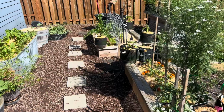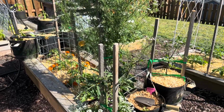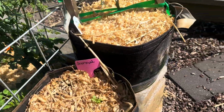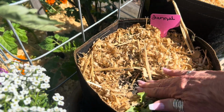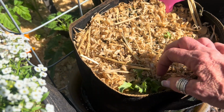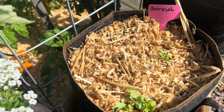Can you believe the difference in a couple of weeks? It's absolutely incredible. Okay, get my shovel off of here. So in here, these were the, oh, it's nice and moist. This was, it's fennel. Looks like lettuce to me. Tastes like lettuce. I tasted it earlier.